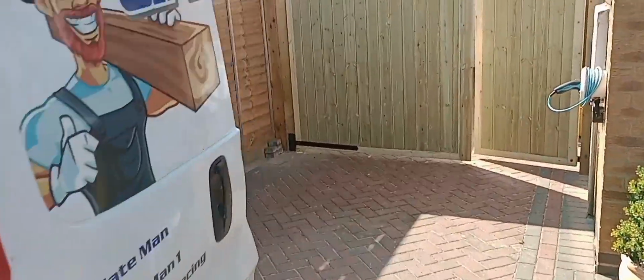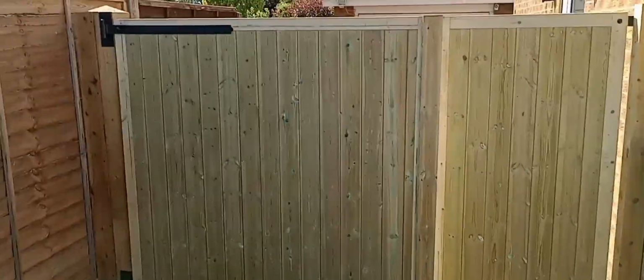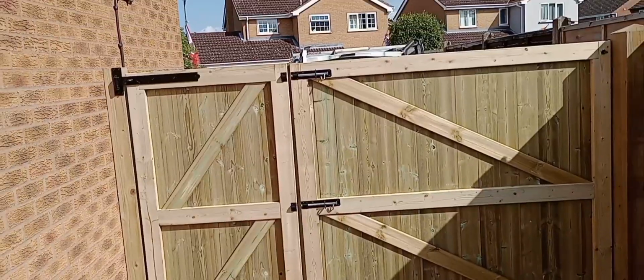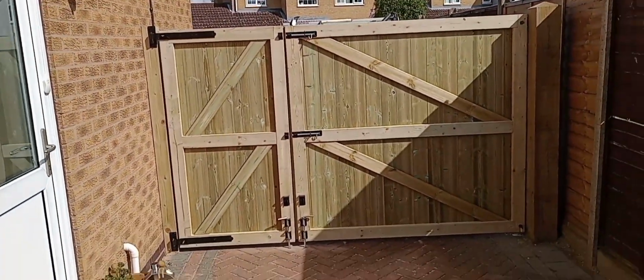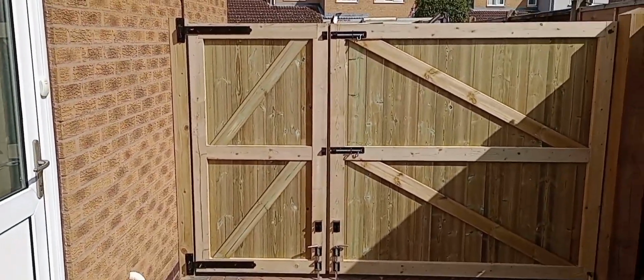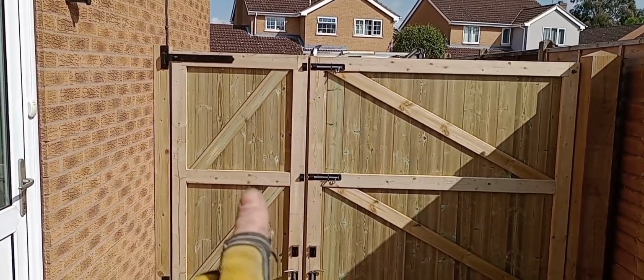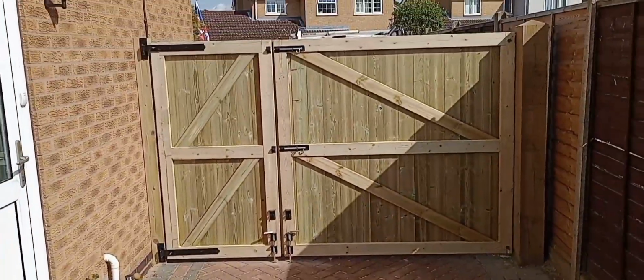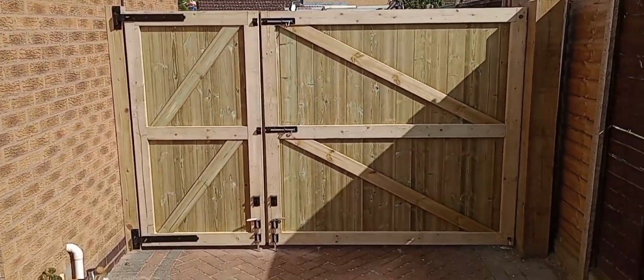And we've just done this one, which is a bigger size gate, and a small passenger gate, which looks something like that. So obviously passenger pedestrian gate here and a bigger gate there. That's beautiful.